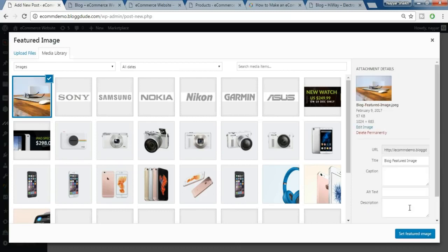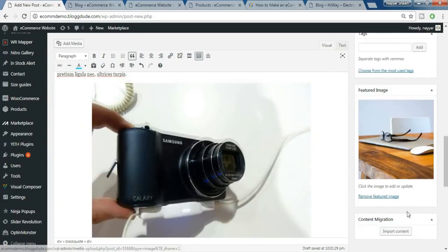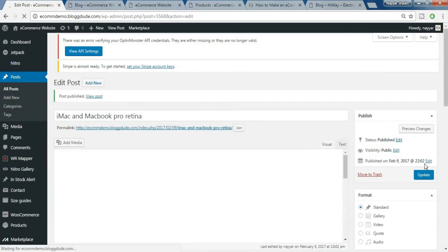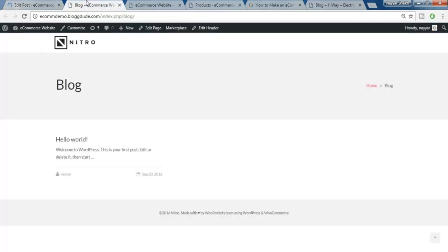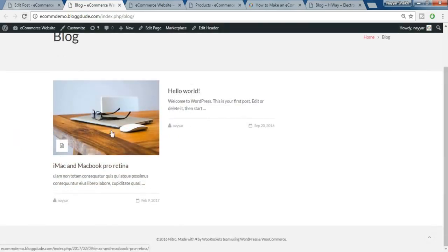Okay, fine. Click on set featured image. As you can see, now it is showing. Now let's publish this post, and again come back to our blog page and refresh, and let's see how it looks like now. Okay, so as you can see, now we can see our blog post over here.